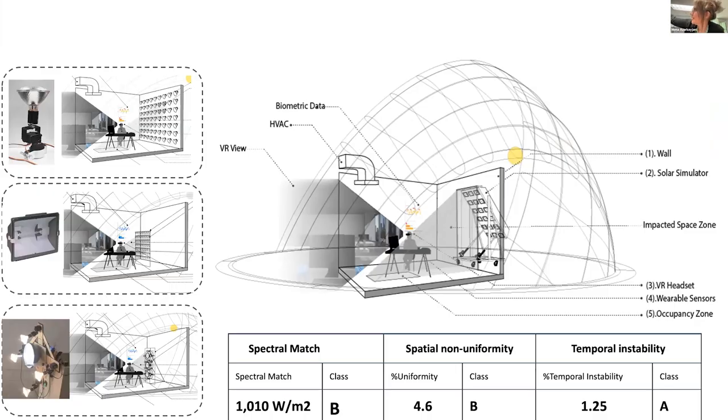This is the study that Roshanak was involved in. They went through choosing the lamps, and at the end, with the wisdom of Greg, building that solar simulator, which is also movable, so it can change its direction and angle to mimic basically any location on Earth. And then they did the validation, of course.